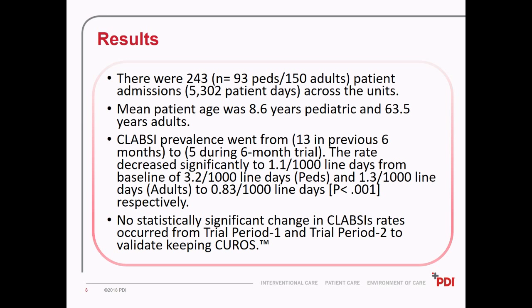Overall, we decreased our CLABSIs by 61%. The other thing we were looking at was, would we see any change in that rate if we remove the Curos? And there was really no significant difference in CLABSI rate at all after we removed the Curos.